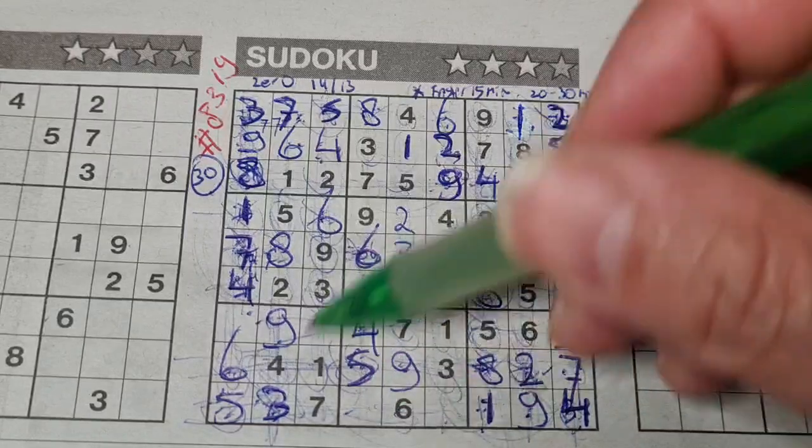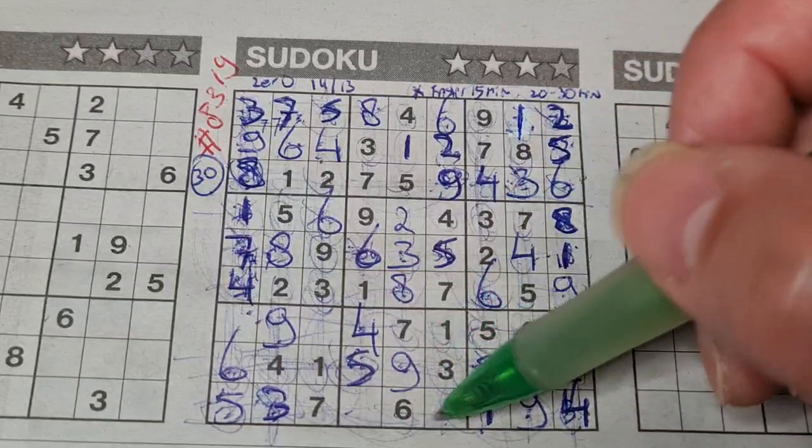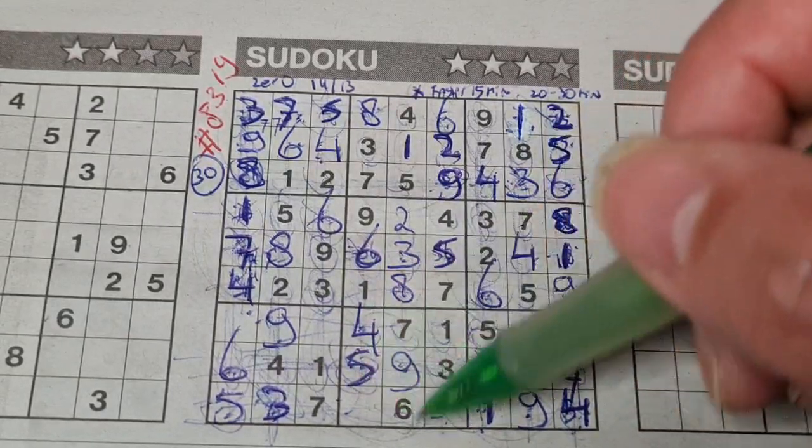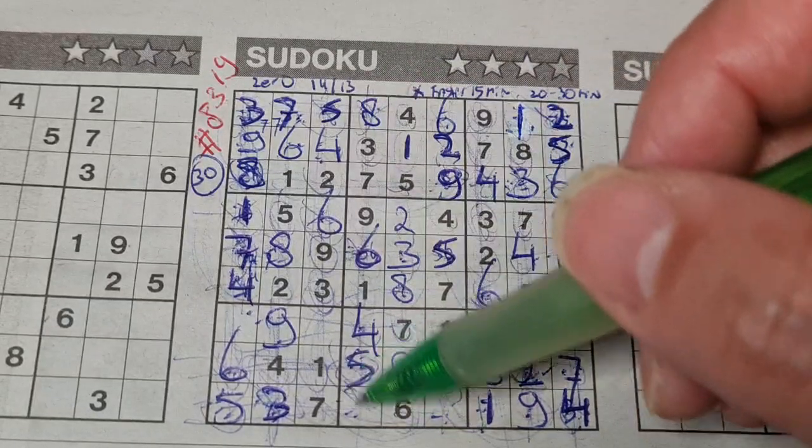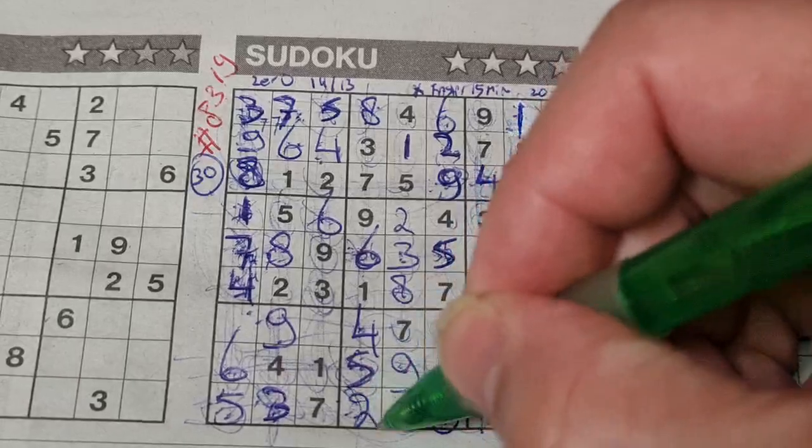2 numbers left now in this big square for numbers 1. The 2 is missing, the 3, the 4, the 5, the 6, the 7, 8 is missing. 2 and 8. We have 8 in this column, no 8 there. 8 should be here. The 2 goes there.